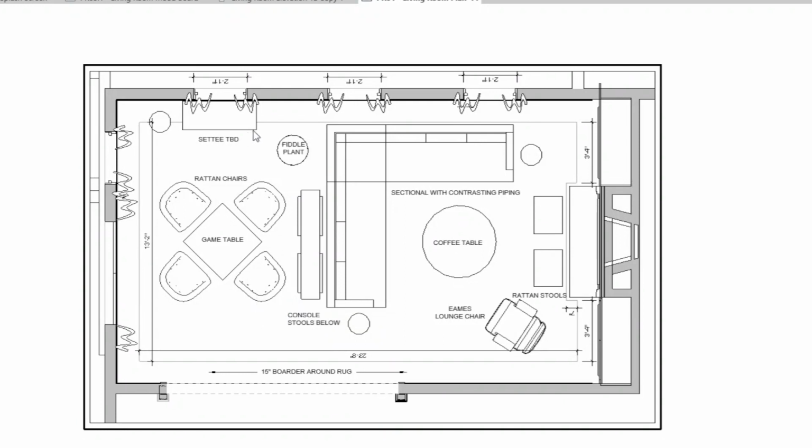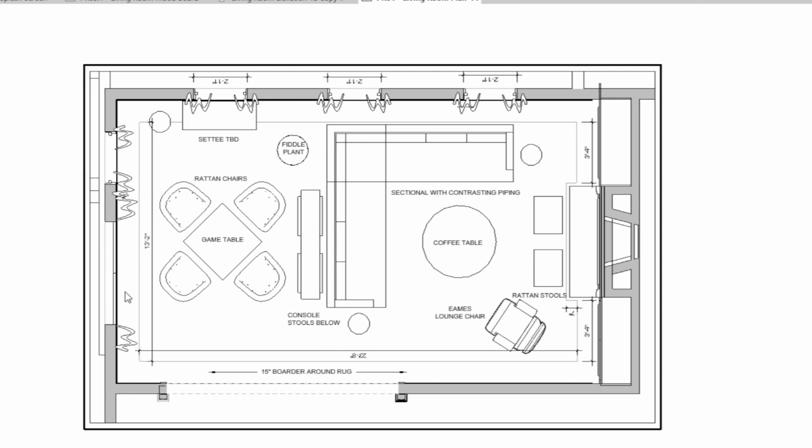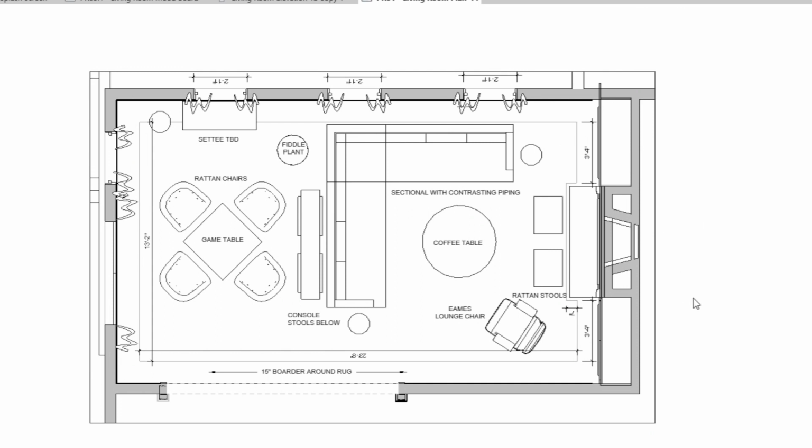And then underneath the window right here, we'd also put a little bench. This is the pair of sliding doors that leads out to the porch, and then we would do curtain treatments all the way around the room. So that seemed to really work as a floor plan.